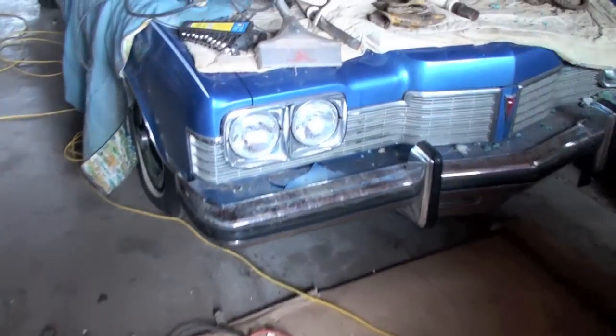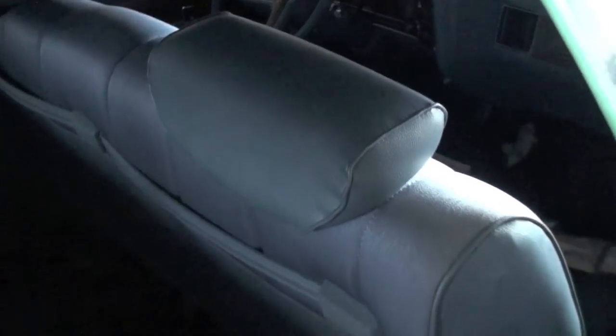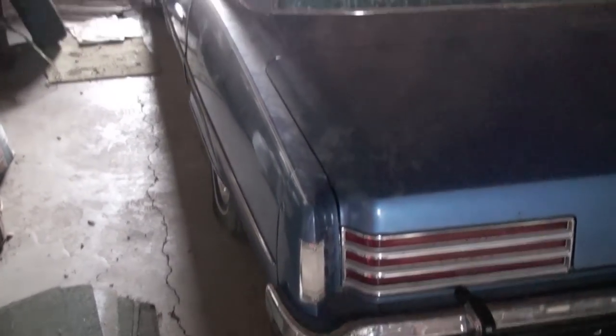So what we got here, 1973. Look at this interior. This car is in like mint condition on the inside. It is absolutely perfect. We don't know, I mean, it should run and drive and everything, but obviously we haven't looked into it. He's open to offers, but again, this car is in absolutely mint shape, like it's unbelievable.